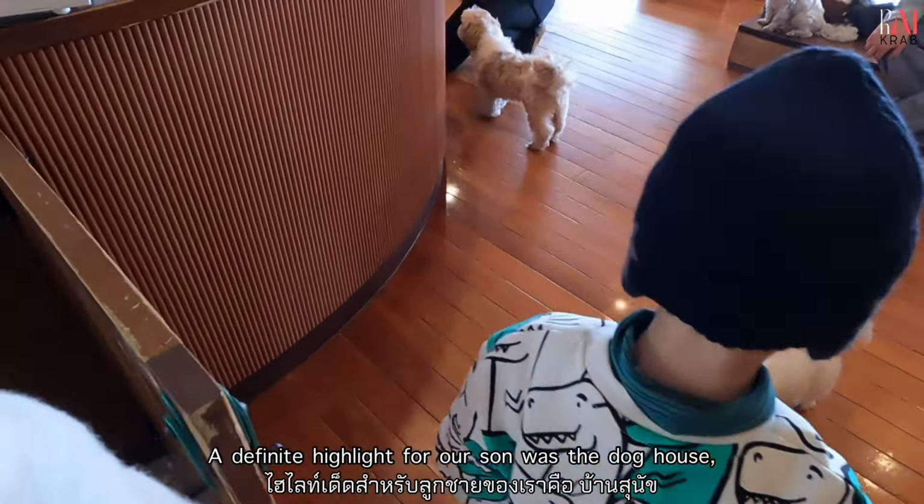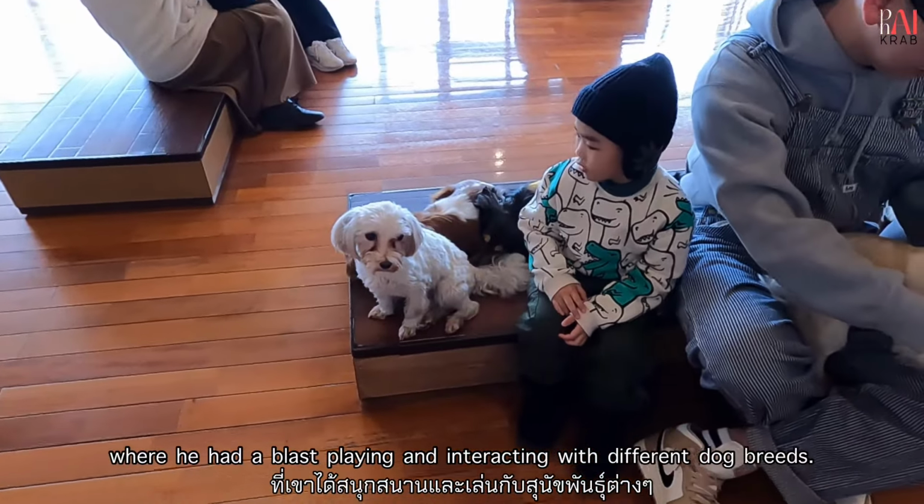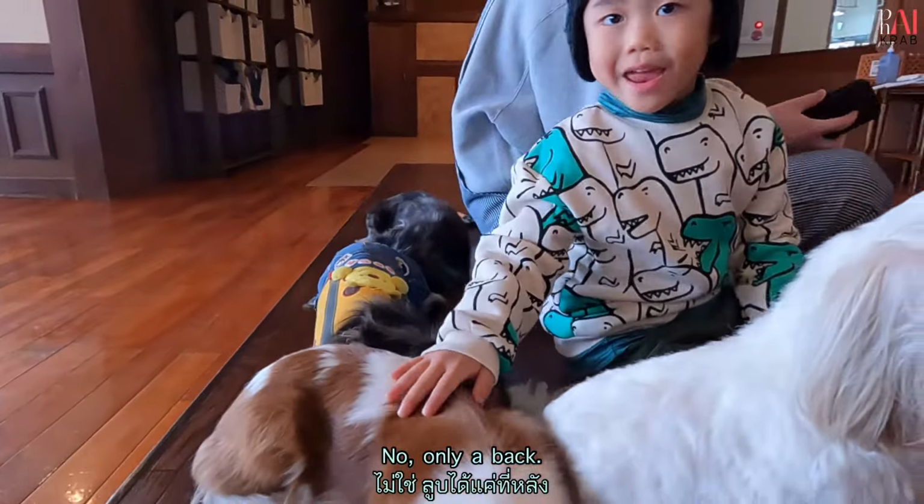A definite highlight for our son was a dog house, where he had a blast playing and interacting with different dog breeds.